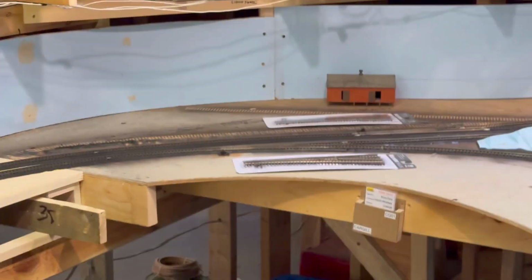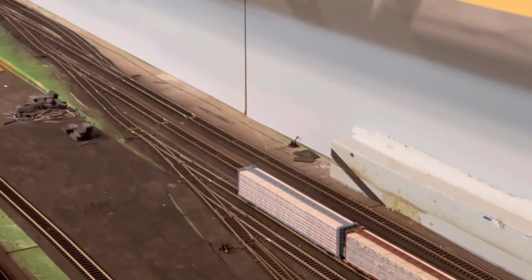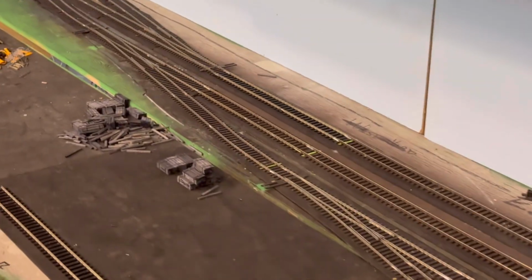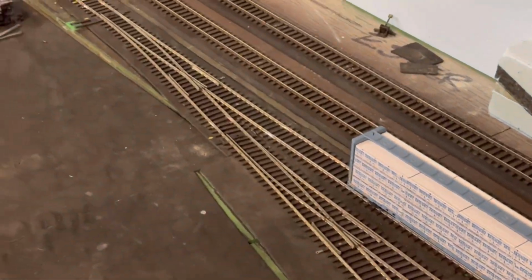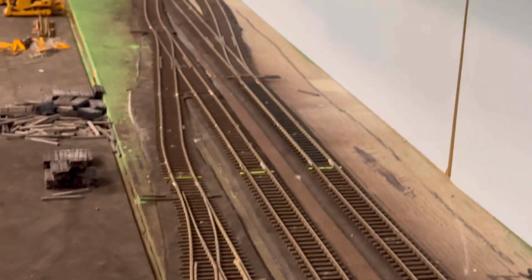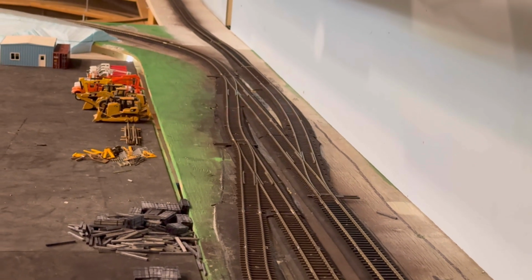So block detection is done on the whole layout now, all the way around, all the mains, the yard, and so forth, where it needs to be, as well as Beaverton West here. So Beaverton West was relayed. I did a couple switches in the yard as well in the ladder here, code 83s from Walthers. And this was all ripped out and laid back in again. The tortoises are in, the block detection's in. So that was a bit of work.